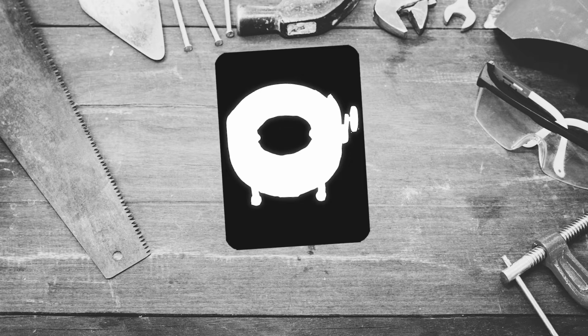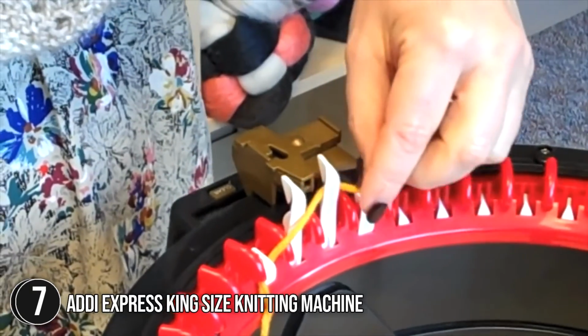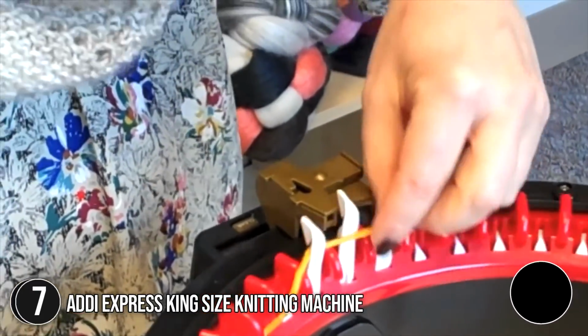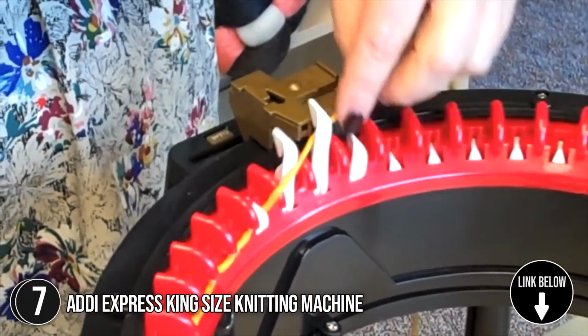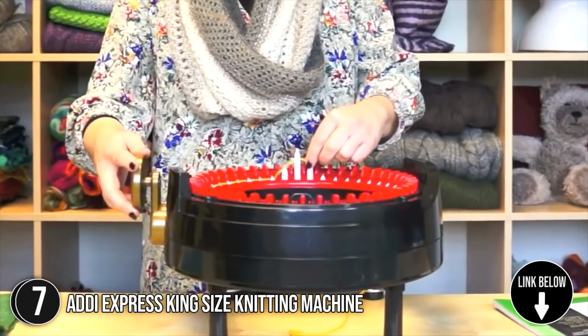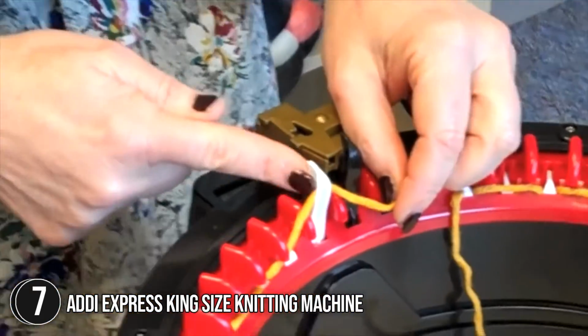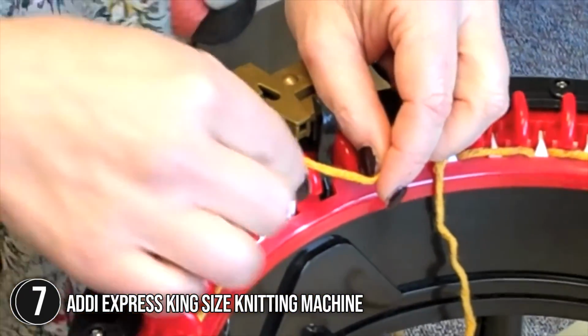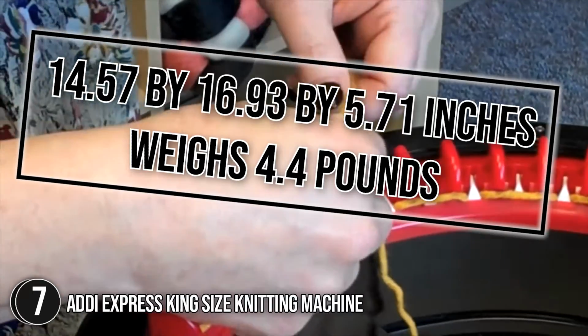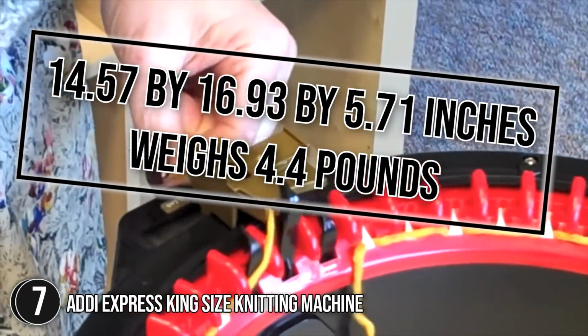The seventh knitting machine in our list is the Addi Express King Size Knitting Machine. This king-size knitting machine by Addi Express is equipped with 46 needles that allow you to knit quickly and accurately with its winding operation. It's the ideal tool for knitting scarves, ponchos, pillowcases, and afghans. In terms of size, the unit measures 14.57 by 16.93 by 5.71 inches and weighs 4.4 pounds.